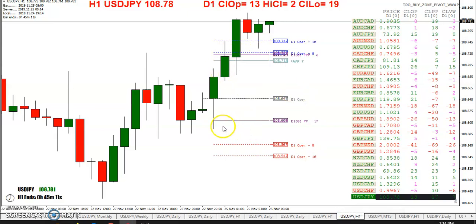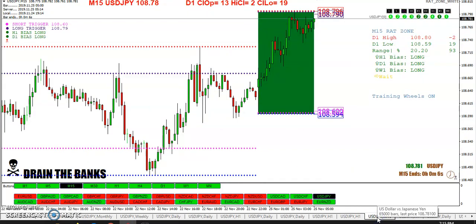Showing the buy zone. The pivot point was below the open, and we did gap up, I do believe. No, yeah, we gapped up. So you can see here that we filled that gap, hit the pivot, so it was all short, but then prices turned right around. So anybody trading that pivot was only good for a couple of pips, but sometimes that's all you need.